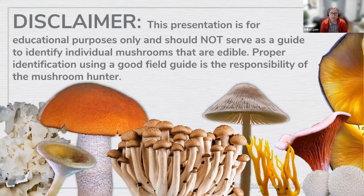Just as a disclaimer, this presentation is for educational purposes only and should not serve as a guide to identify individual mushrooms that are edible. A lot of the photos that I'll be showing during the presentation, sometimes photos can be deceiving, and you'll find that a lot of mushrooms have variation in how they appear within a species. So that's something to keep in mind. Proper identification is ultimately up to the mushroom hunter using a good field guide.